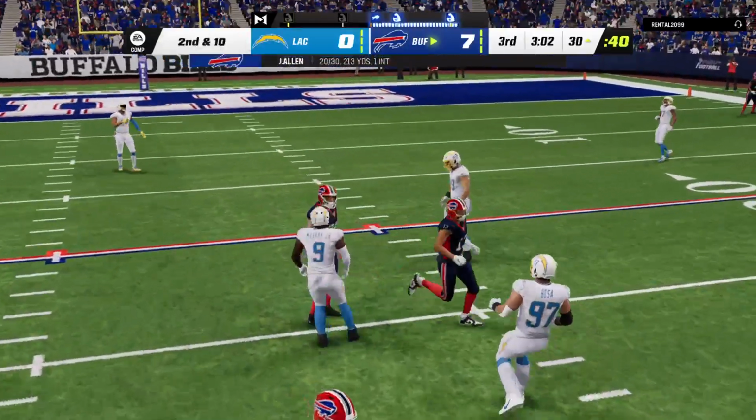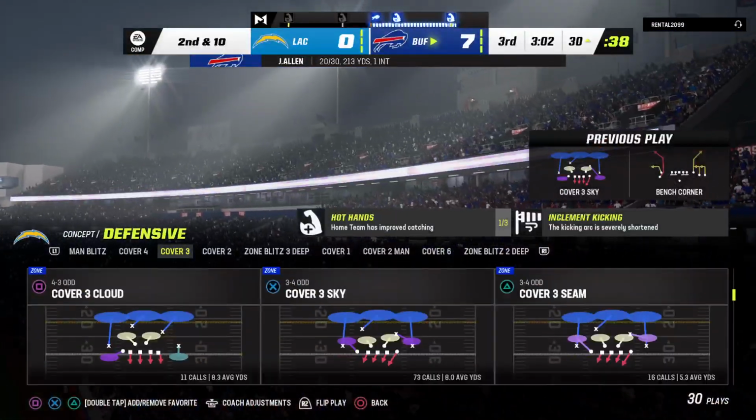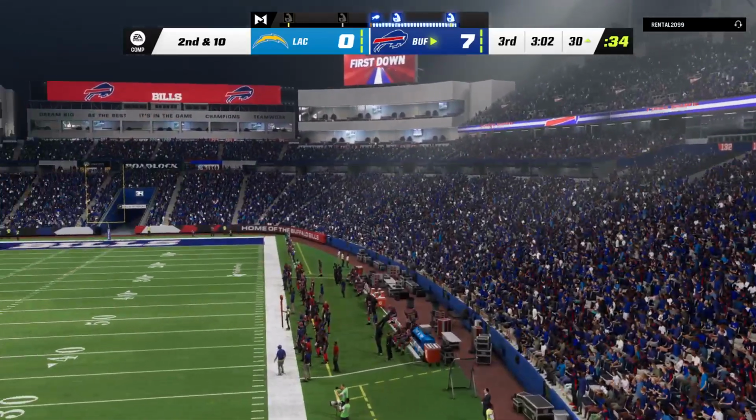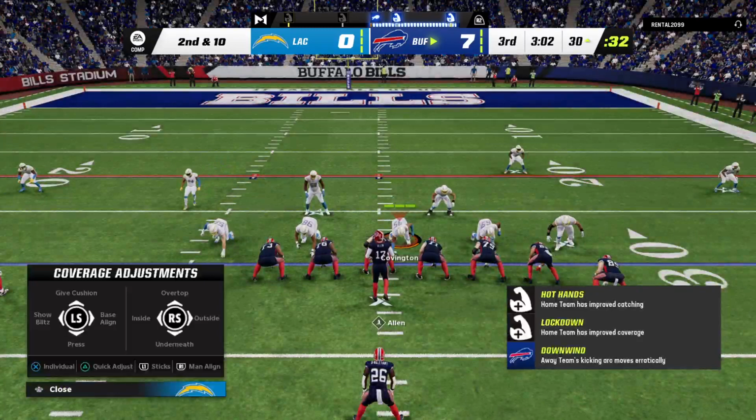A quick throw knocked away and incomplete. Partner, for once in my life, I'll be succinct. In a one-possession game, every single stop like that could be a difference maker.